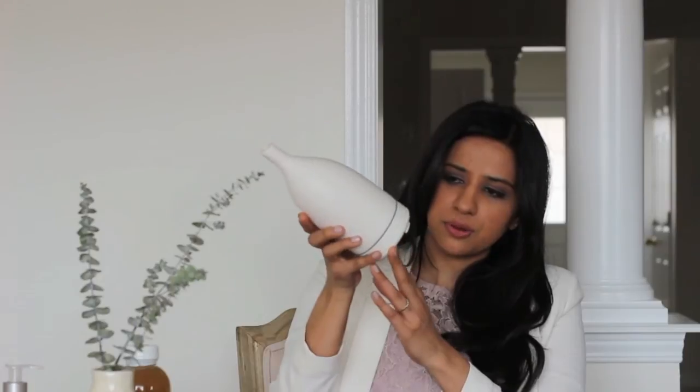So you put the water in up to the water line. You put a few drops of your blend or your essential oil that you want to diffuse. Put the lid back on. Put this guy back on. And then there's a little plug here, and you just plug it into your wall and it diffuses. I'll have to show you guys how that works.